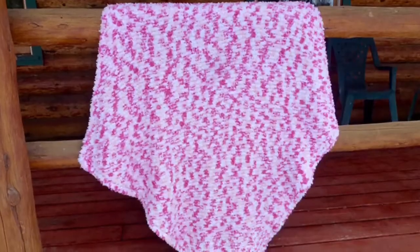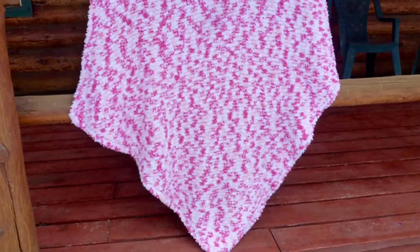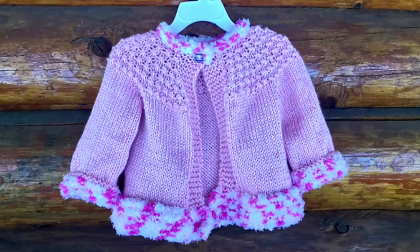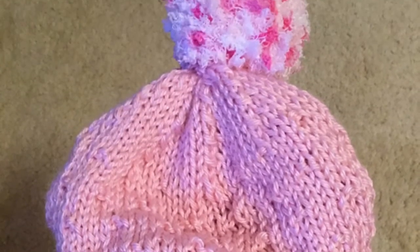So in the last episode, I also showed some other things I was working on, and I finished them for a friend. It was a baby blanket. The pattern was a diagonal stripe baby blanket. It's a free pattern on Ravelry. I also finished the 7-hour toddler's girl sweater by Suzette Williams. It's another free pattern on Ravelry. And I also added a Sweet and Simple hat by Evelyn Young, another free pattern on Ravelry.